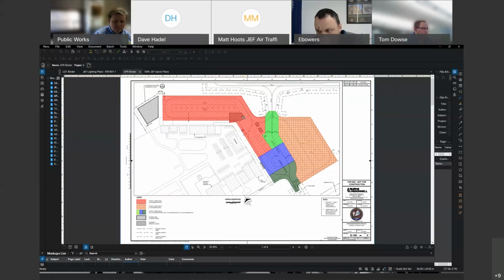Second phase, that orange area, we're looking at about 7 days. The light green, which is 3A, is about 12 days. 12 days for the blue area, and then 8 days for the darker green area. So that's currently what we're looking at. This isn't finalized yet. It's pretty close. So, some input here would be great if there's some concerns with access or durations or anything like that.